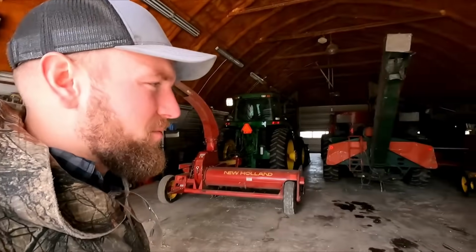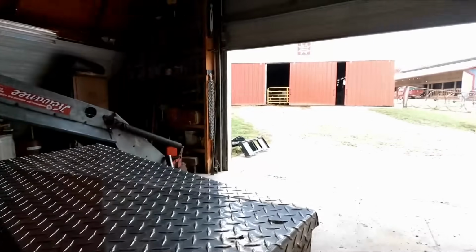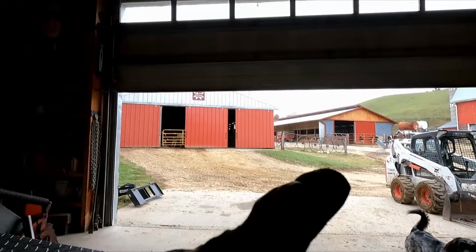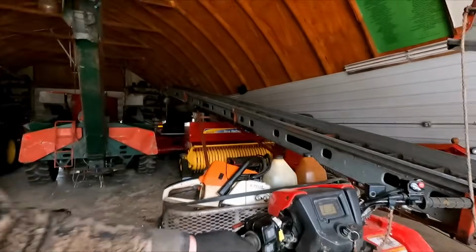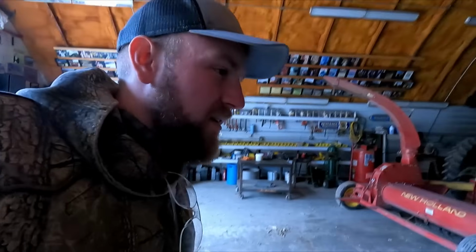So we have the saws ready to go, loaded up on the four-wheeler. We got the big one in the back. Dad has taken the new skid steer along with our big aggressive grapple and our wood splitter up on the hill right now. I'm gonna take the four-wheeler. Shortly here we'll be cutting up some wood.